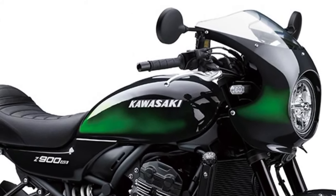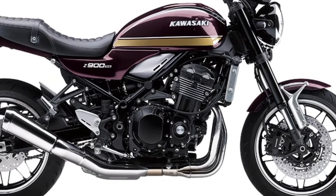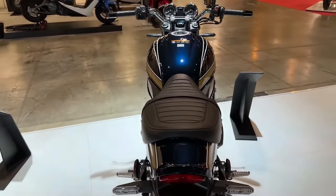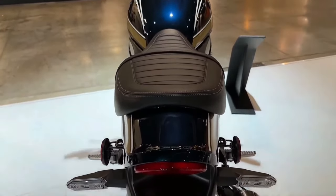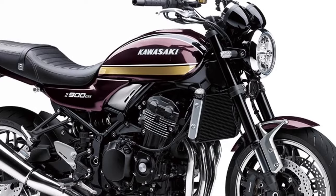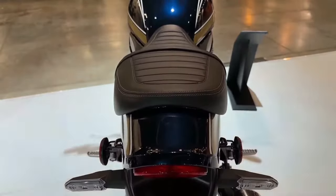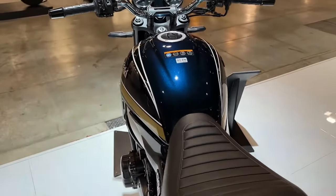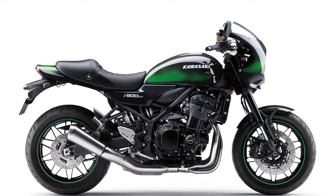Ergonomically designed for long-distance comfort, the Z900RS boasts a relaxed riding position that minimizes fatigue during extended journeys, making it an ideal companion for weekend getaways or daily commuting. Premium finishing touches, such as brushed aluminum accents and hand-painted pinstriping, showcase the Z900RS's attention to detail and craftsmanship.